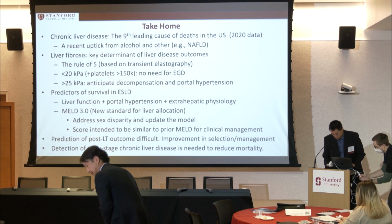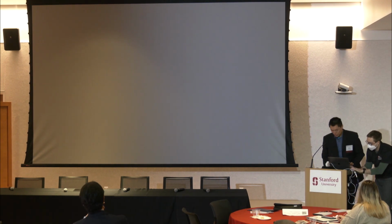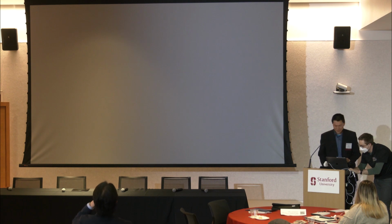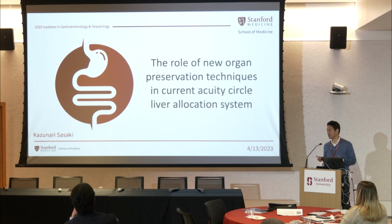And our next talk will be by Dr. Kazu Sasaki, who's a transplant surgeon in the Department of Surgery and Abdominal Transplant. Welcome. Hi, again, my name is Kazu Sasaki. I'm a liver transplant surgeon. I joined Stanford in December 2021. So most of you, I think, are meeting me for the first time, and nice to meet you. Thank you for giving me an opportunity to present in this meeting.